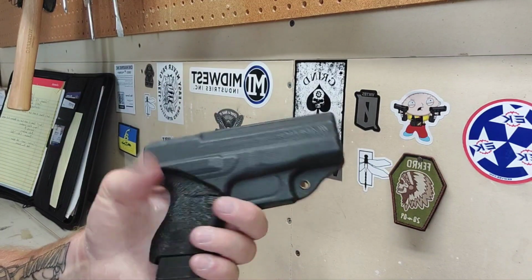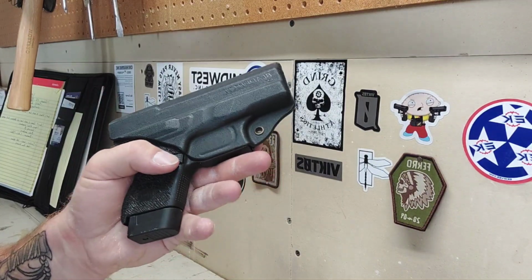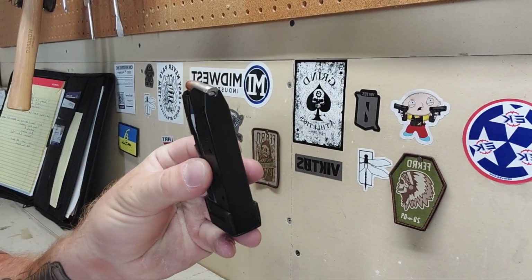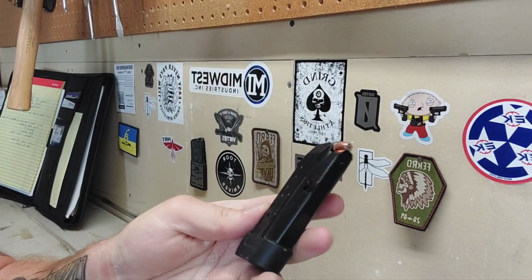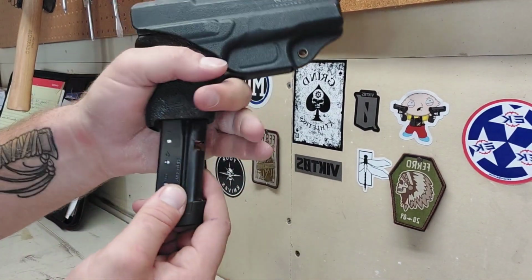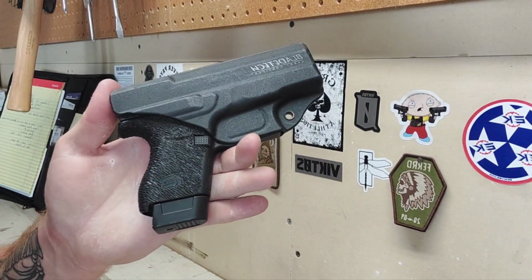One thing I did change about it: those of you who have the 43 know that you have a 6+1 magazine capacity. I went ahead and picked up the Shield Arms magazines. They cut out the polymer in the Glock magazine and use just the metal component there, and they're able to give you an increased magazine capacity, so you can get an 8+1, giving you a few extra rounds. So I bumped up to that for a little bit of comfort, because 6 rounds goes quick in a gunfight.